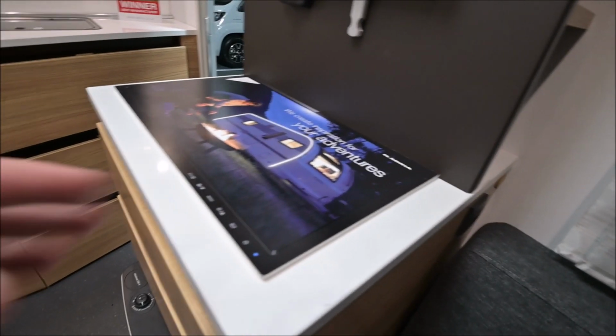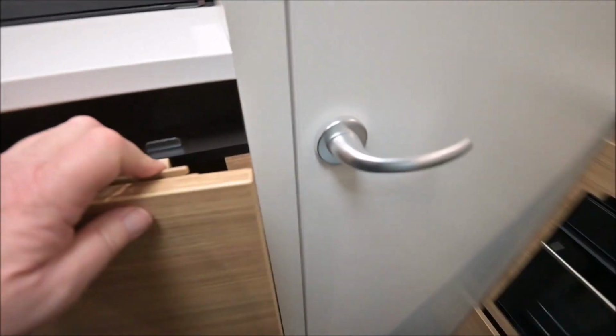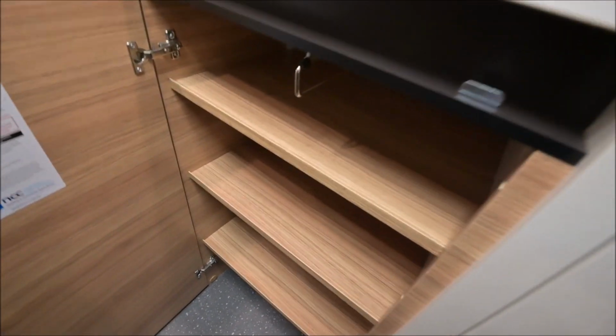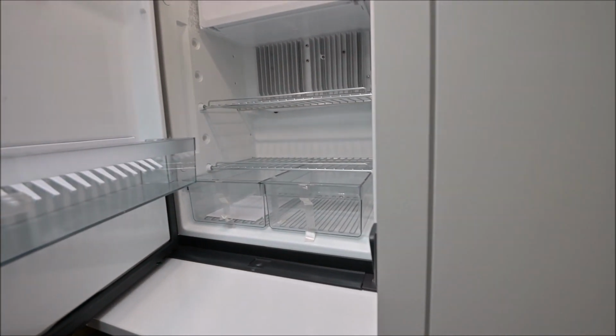But there's a bit of work surface here too, and on this other side, he says, opening it up, you've got some more shelving, some great shelving here, and up the top you've got your fridge freezer.